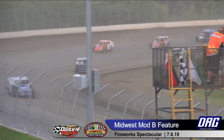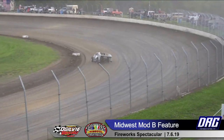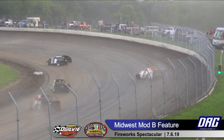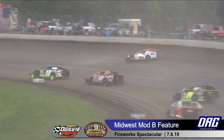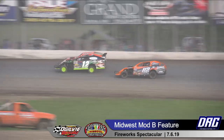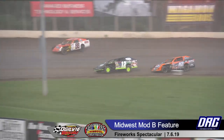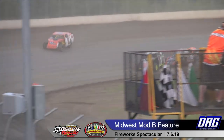Shane Howell with the early advantage in the L1 car. The Cowboy says, giddy up, let's go. Howell bringing along Duranko in car number 8, the black 8 of Nick Duranko in a solid second. Battle for 3, 4, and 5. The 5 is the bubble spot. 3 and 4 make it to the main.